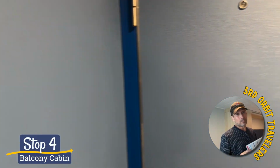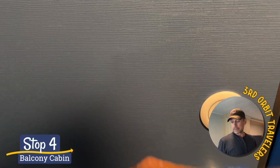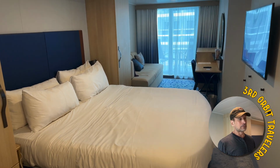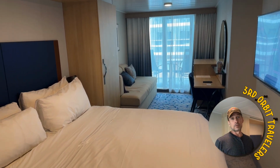Welcome to my upgraded cabin. Still don't have my luggage yet. However, you can tell how new it is compared to the other cruise ships I've been on recently, but it's nice, and so is the bathroom.